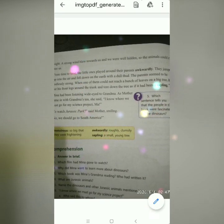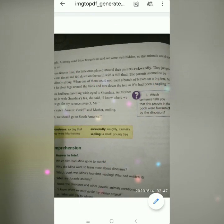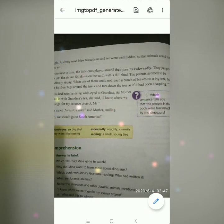Professor Challenger said that these babies were playing so awkwardly that they would jump very high up in the air and just fall on the ground with a very big sound. That sound is called a dull thud, a bigger sound.